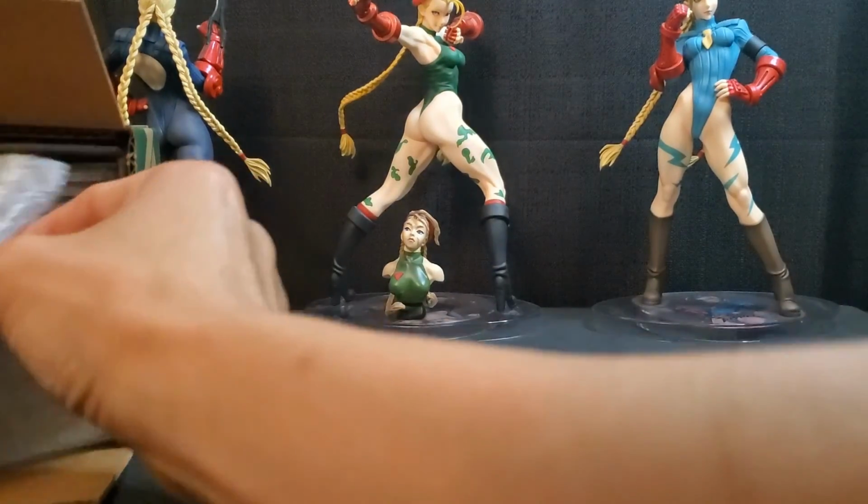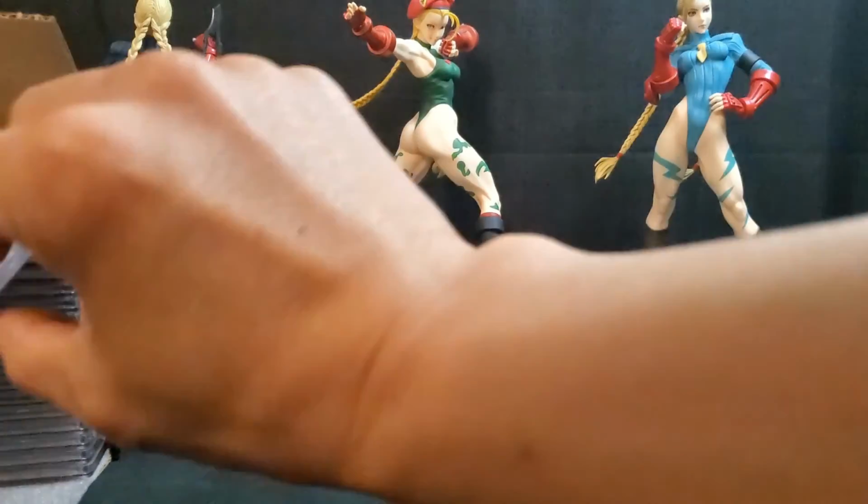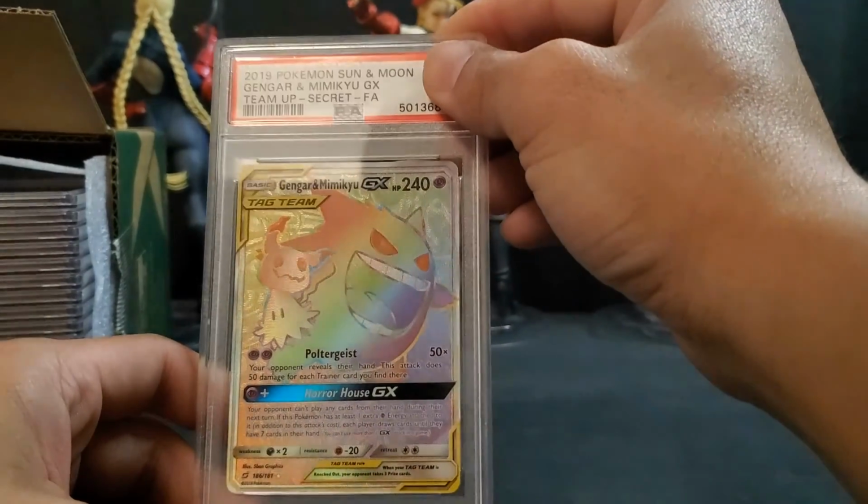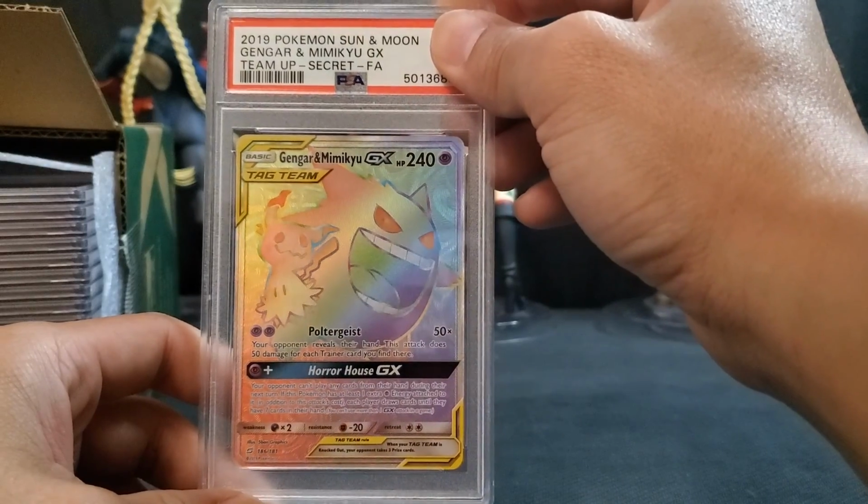So, let's see whose boxes. In this video, we'll just do 2 boxes because I gotta run off to do something. And we'll see whose box this is when we pull out the first card. I don't know who this might be. Powers.